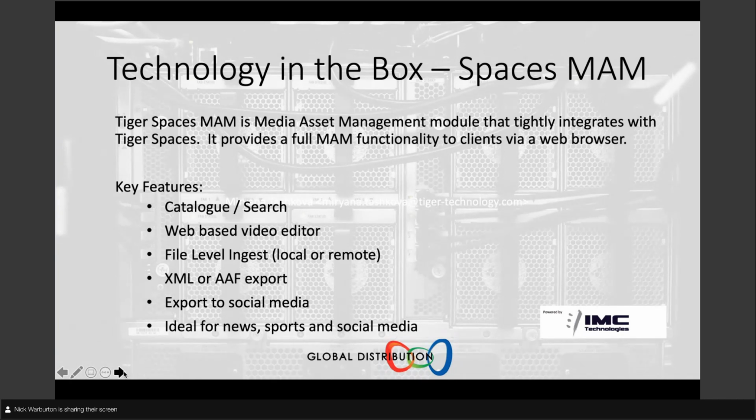You can ingest files in it that can either be local within a facility, or of course, because it's web-based, that can be remote. And of course, you can export XML for Adobe, Final Cut X, DaVinci, and export AAF for Avid integration. You can also export directly to social media, so YouTube, etc. So it makes it also quite an ideal package for news, sports, and social media platforms.